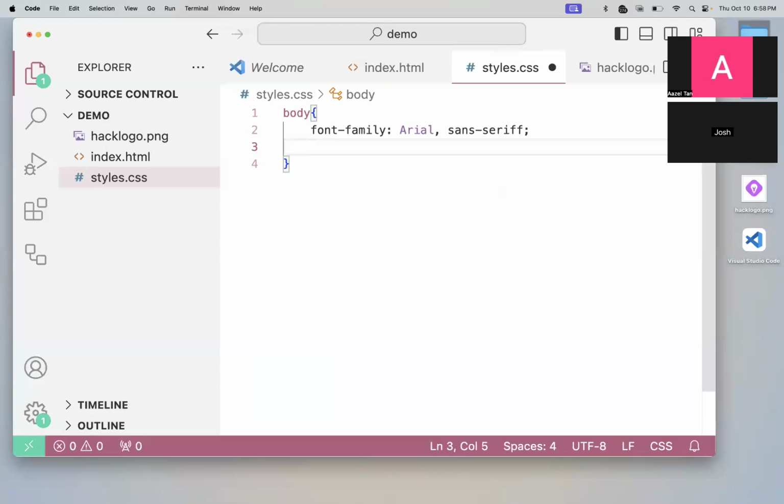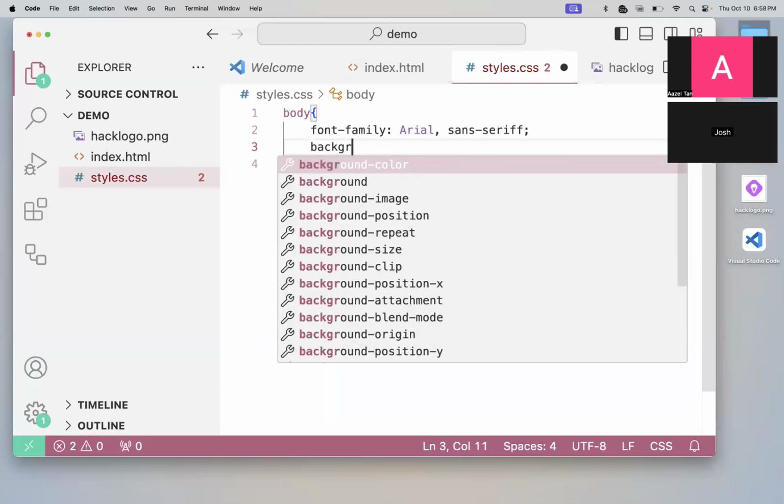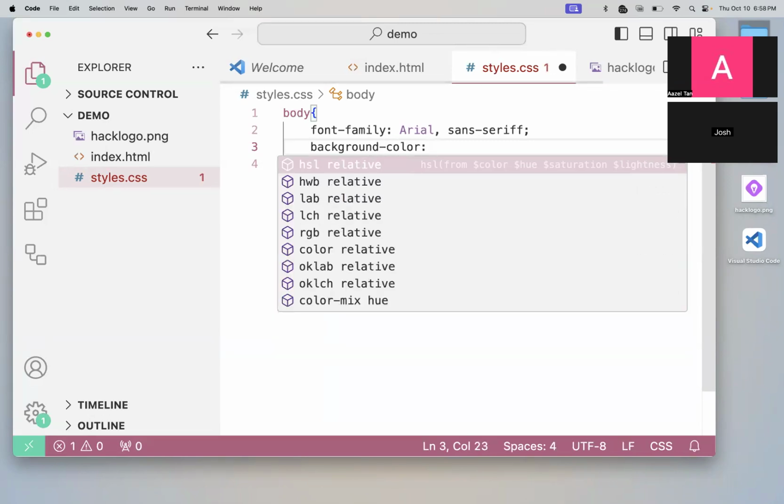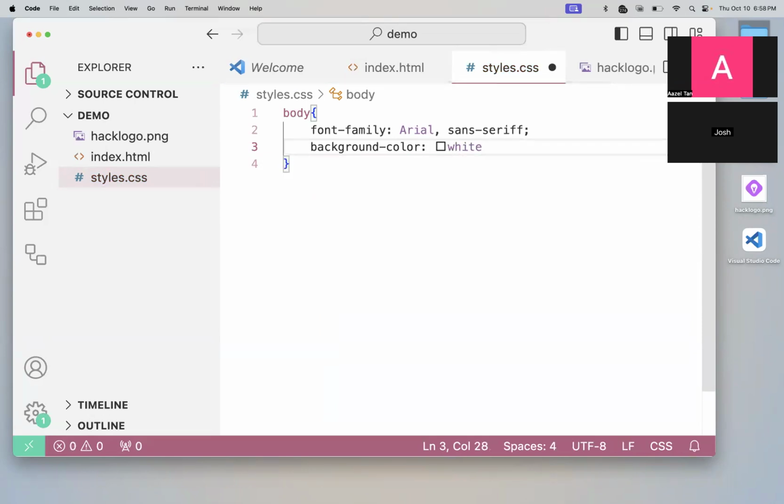And then moving on to background color. Here we can cover a little bit more about hex codes. Hex codes are a way to specify what color you want. So for example, here we can just type in white. That's a way to enter in a color that we want. Or we can also use hex codes for more specific colors. So for white, our color is actually FFFFFF, if I'm not wrong. Yeah, so this is also white.